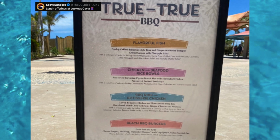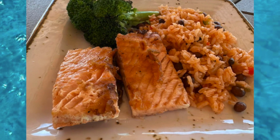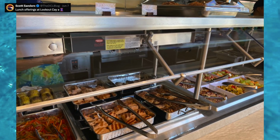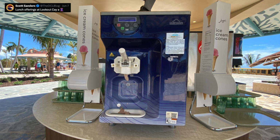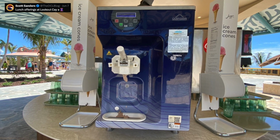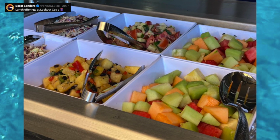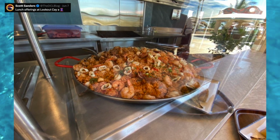Here's a look at the menu that they're going to have at True Barbecue. They've got mahi with mango, grilled garlic herb butter salmon, chicken and seafood rice bowls, Bahamian pigeon peas and rice, some saffron and vegetable rice. Of course, they're going to have some of the traditional barbecue items like ribs, burgers. They're also going to have spicy chicken sandwiches, impossible burgers, plenty of cold items as well. And I really like how they have some of the local flavors available here.